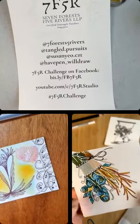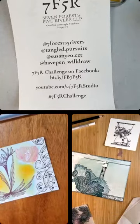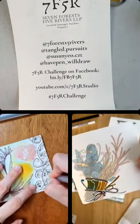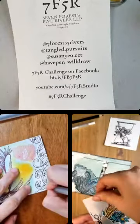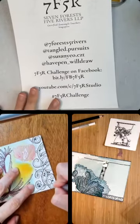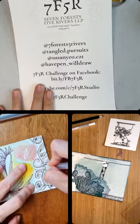This one is blue. Because next week I'm hosting Tea and Tangle, I'm going to do this as a sample. Nice. So this is my sample for next week's Tea and Tangle. You saw it here first. I already put up a reel.